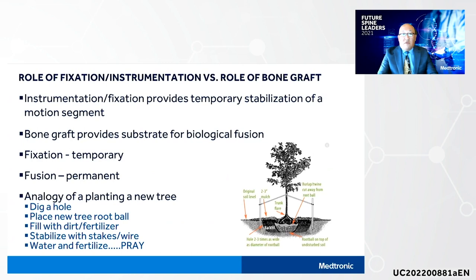Well, what about the role of fixation and instrumentation versus the role of fusion? We understand, although I think we sometimes forget, that our instrumentation and fixation provides us with temporary stabilization of a motion segment. Ultimately, our bone graft provides the substrate, either passive or active, for an ultimate biological fusion. So remember, fixation is temporary, fusion is permanent. I have this conversation with my patients, and they get it when we talk about the combination of fixation and fusion.